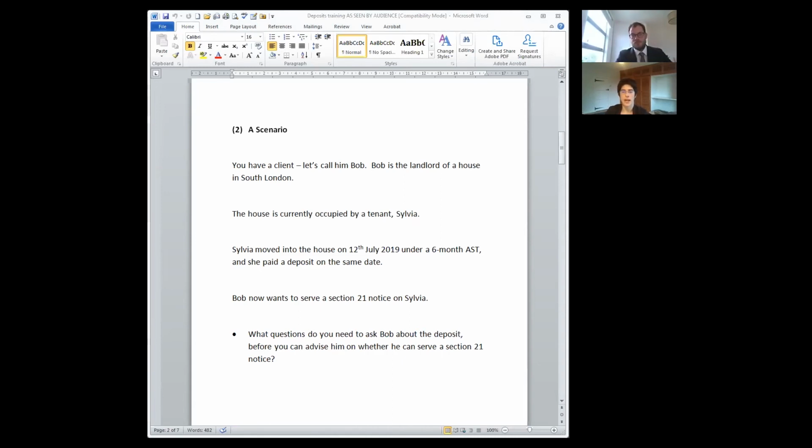Because if it was protected later than the 11th of August, then a Section 21 notice is going to be invalid and you have to return the deposit before you can serve the Section 21 notice. So, to summarize, was it protected and when was it protected?